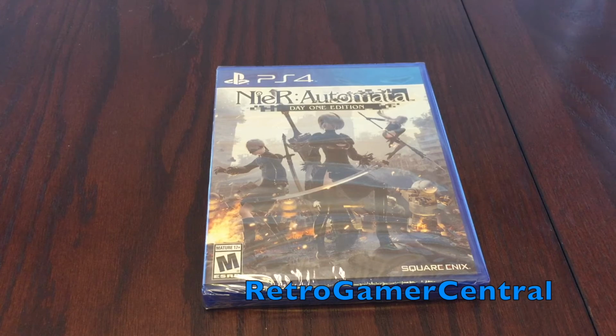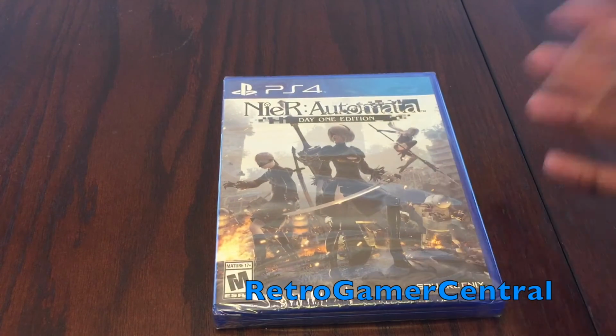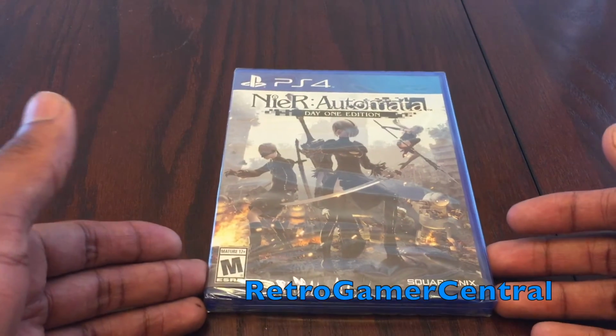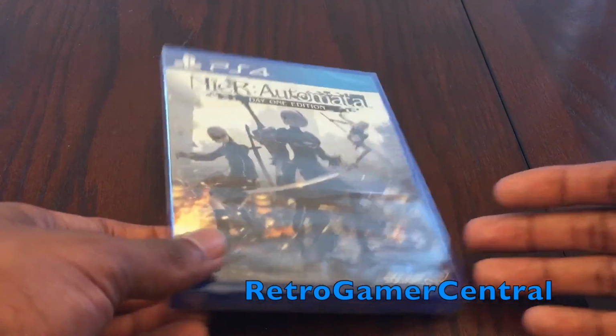Happy to add that to the collection, and I plan on starting this one very soon. Matter of fact, probably within the next day or two. So happy to have this game. Been looking for it for quite some time, and yeah, I think it's going to PC as well. I think it gets released next week, something like that.